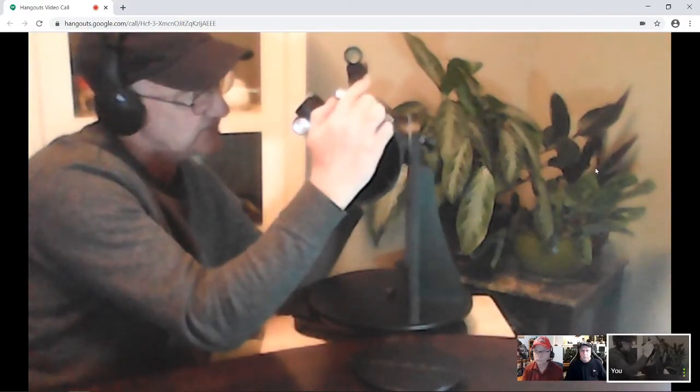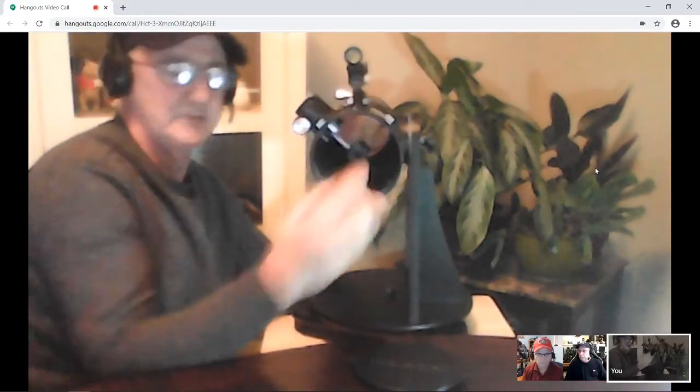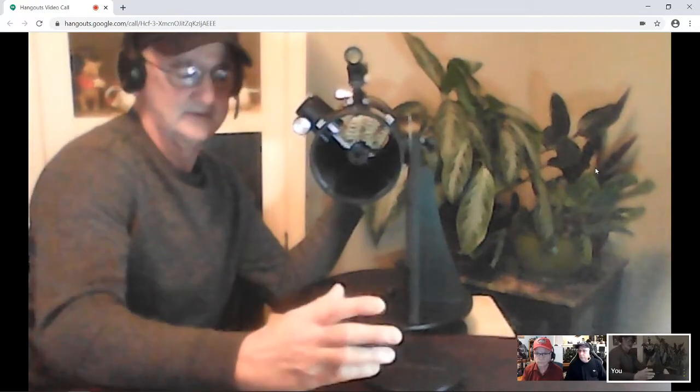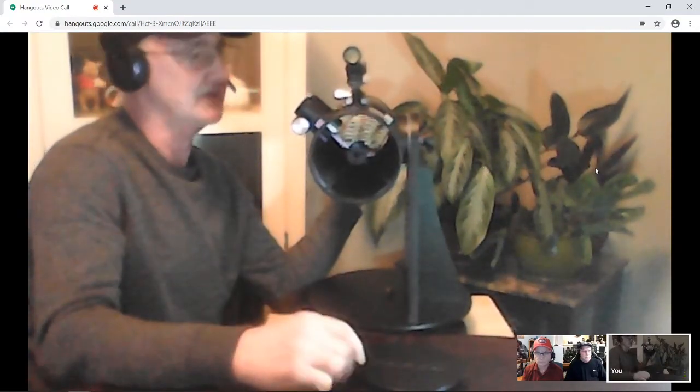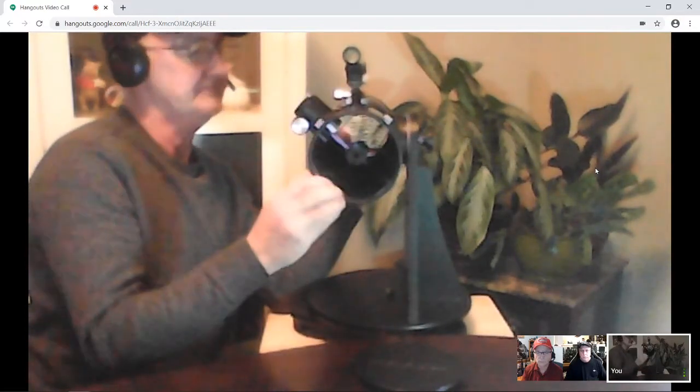Underneath here is a small little 2032 watch battery. We buy those by a package at the Princess Auto kind of store, they get 10 of them in a package for about $10. So they'll last you a lifetime.